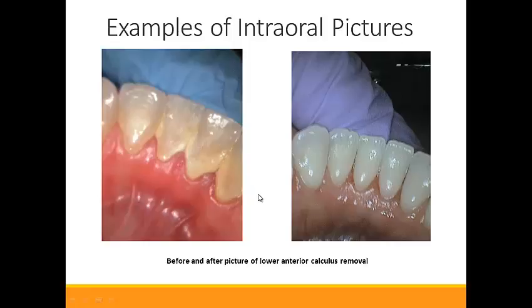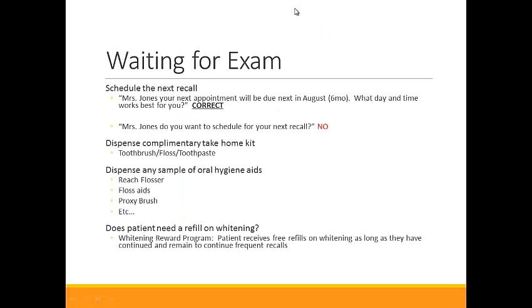So a lot of times we let the doctor know we're ready for an exam, and sometimes there's a wait because the doctor may be busy. So we want to make sure that we're making the most use out of our time. What can we be doing while we're waiting for that exam? Schedule the next recall for the patient. So the correct way to go about this is by saying, Mrs. Jones, your next appointment will be due in August. Let's take a look at the schedule. What day and time works best for you?